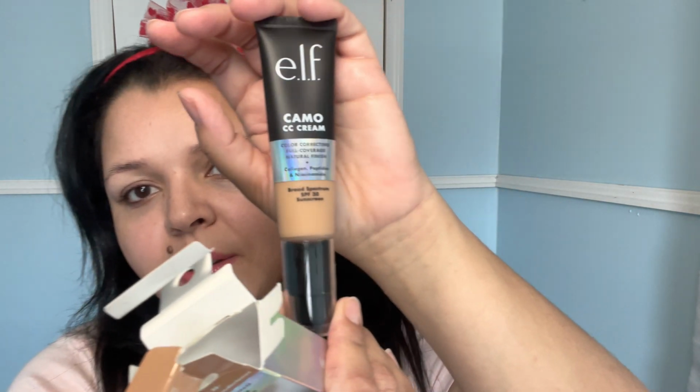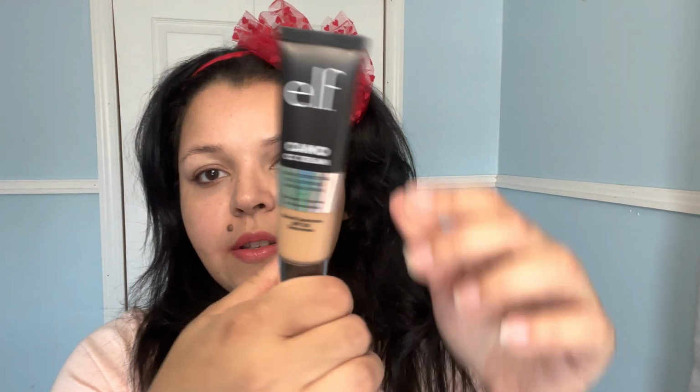Now I got the shade Light 280N, but I honestly struggled to pick out a shade, because I try to match based off what foundation matches me the best, and that was the Rare Beauty foundation in the shade 290N, and they didn't have a match for that at all. I went on multiple websites online and even on e.l.f.'s, so I just kind of guessed, but this is how they matched me, and it's Light 280N neutral. So Light 280N, and this is how the tube looks.